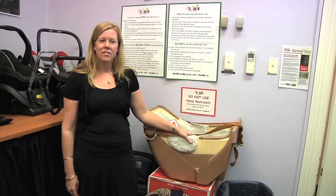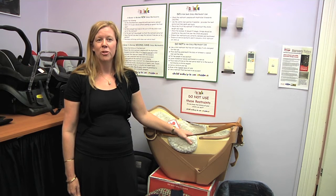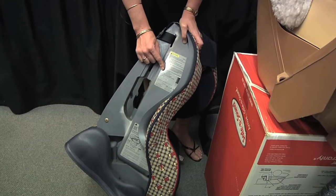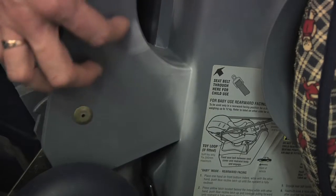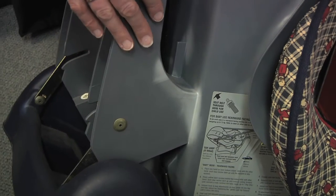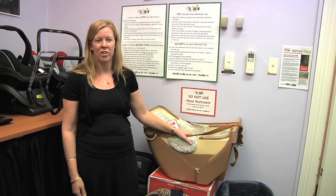It's important to know the history of the restraint that you're using. So if you are choosing second-hand restraints or you're getting a restraint from a friend, make sure that you know the history of it. It's important that all child car restraints are under 10 years of age, that they've never been involved in an accident, and that there are no obvious signs of wear and tear on the restraint that may show that it might not support a child in an accident.